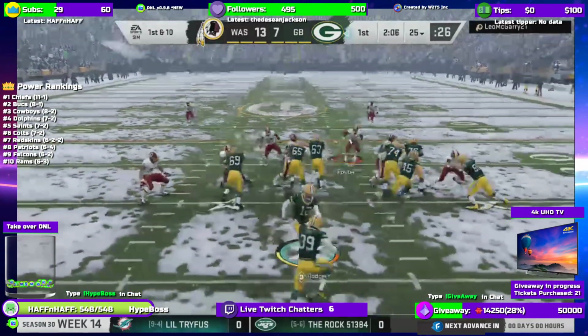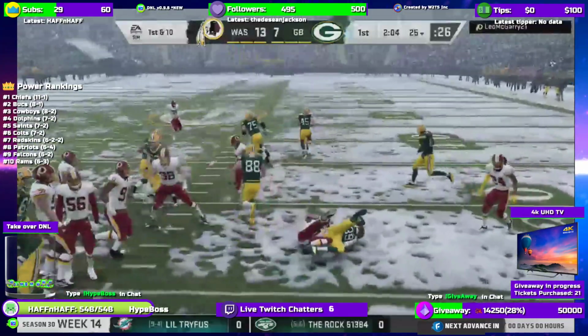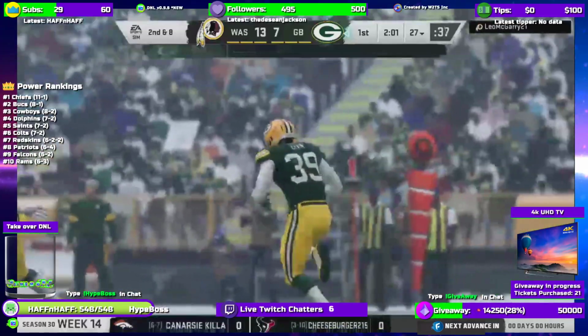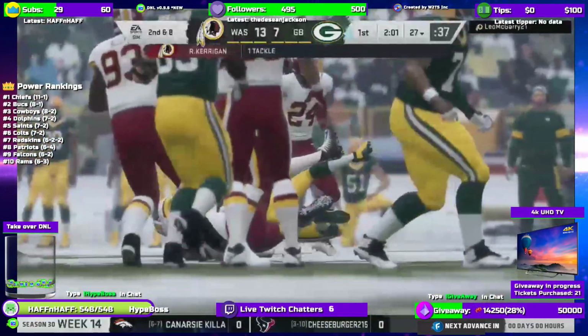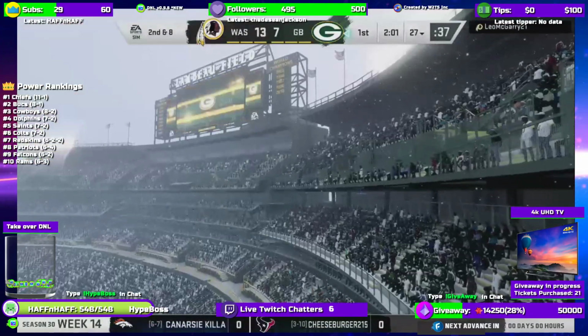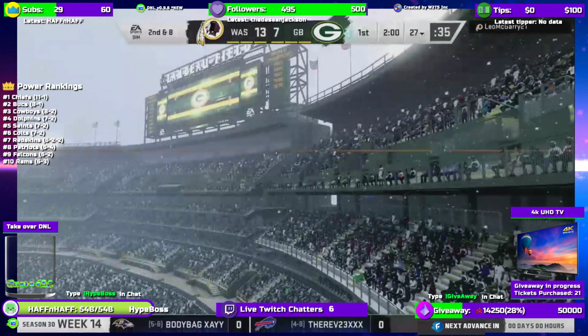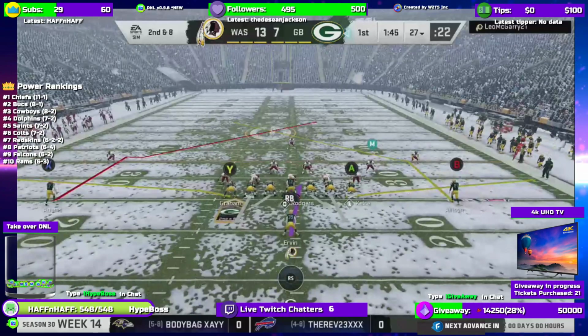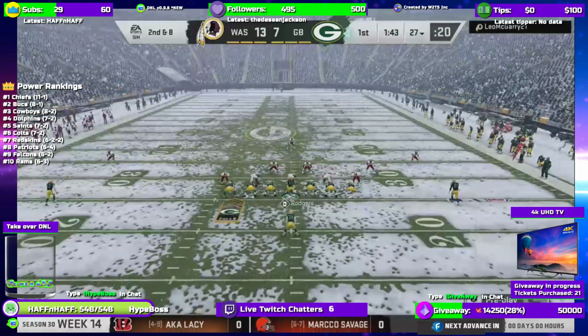They go with Irvin to start the drive, and he's upended after a gain of 2 out to the 27. They tried a quick hitter inside, but that one was swallowed up, because what they're hoping is those big defensive linemen will take the bait and move laterally and open up a crease that they can run through. Didn't happen on that play.